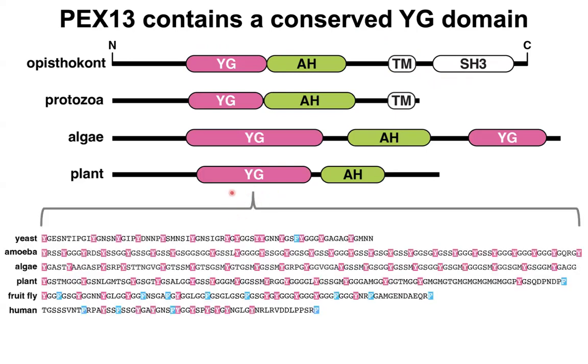So the YG domain in particular is characterized by a repeating pattern of aromatic amino acids, predominantly tyrosines, which are shown here in pink. And these are connected by short flexible linkers composed mainly of serine and glycine. And I hope you can appreciate that these sequence properties are more or less conserved, even though the actual amino acid sequence of the YG domain varies quite a bit between eukaryotic organisms.